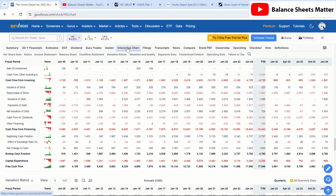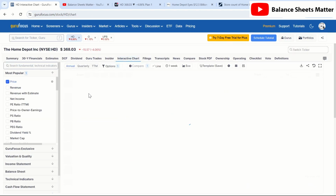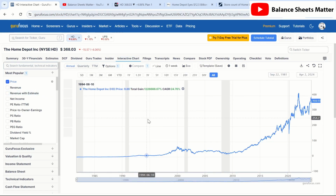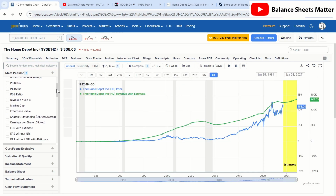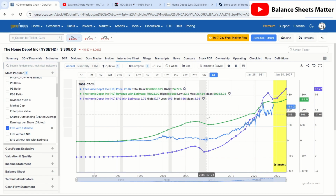And with that, now let's get into what I like, the interactive chart here. Look at the relative analysis. So let's just pop up the revenue with estimate and the EPS with estimate. And this just gives you an idea what analysts are expecting, but this is without this acquisition they've done, because you can see here, they're expecting the revenue just to be creeping up a little bit each year, maybe in that 6-7% range or so. And they're expecting the EPS to outpace that.